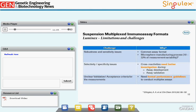As I said, sensitivity, and this is mainly due to the need to use a common assay format for all the markers from a panel, leading to the use of a compromised protocol instead of an optimized protocol. Robustness can also sometimes be an issue, in particular for bead-based assays, as it was reported that bead manufacturing issues could account for up to 30% of result variability.